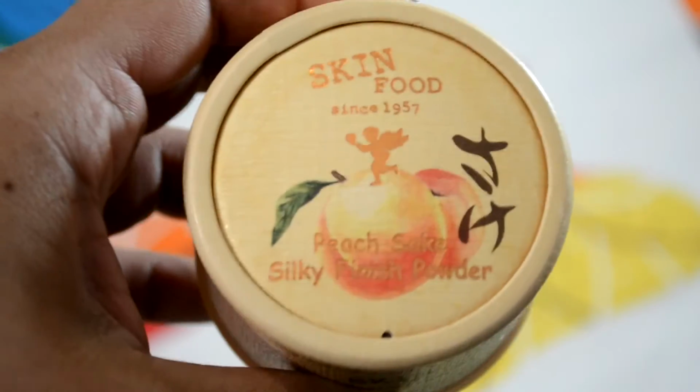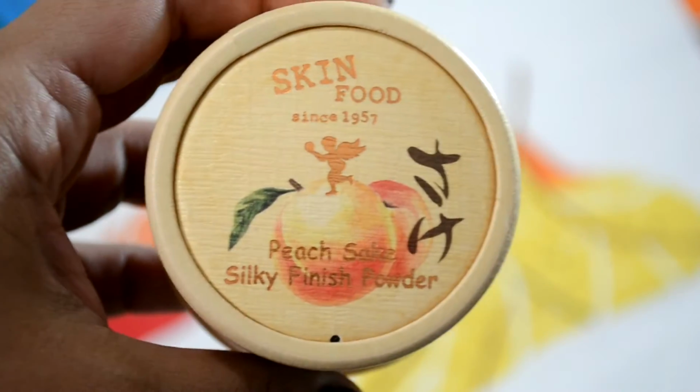Every time I set my under eye with this one, it is just flawless. I don't get creasing, it doesn't look messy, and I don't ever look powdery or cakey. And my second favorite for the year is the Skin Food Peach Sake Silky Finish Powder. And this one is so great.